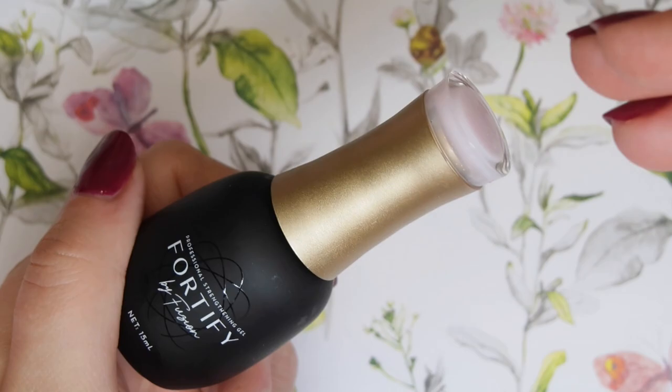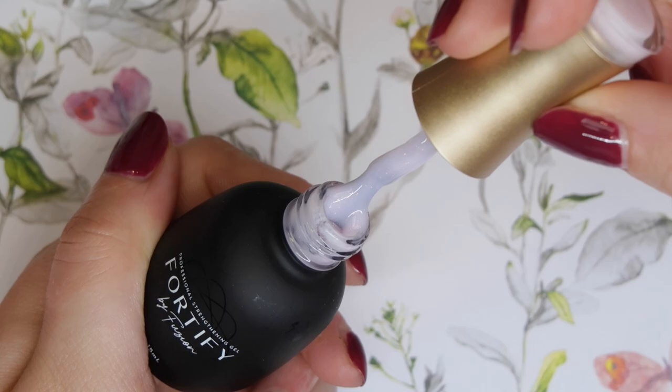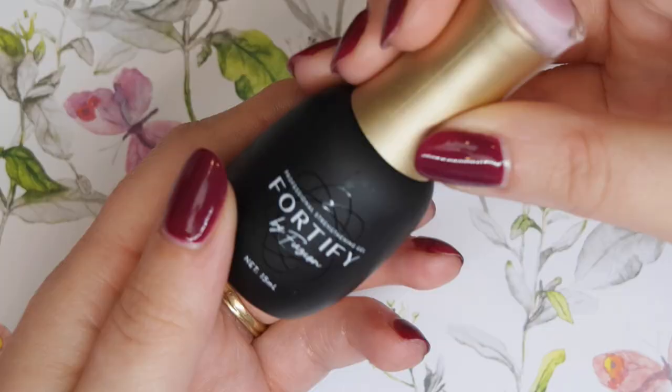So the first one here is called First Look, and this is a really nice light pink, and then it has a really soft iridescent gold sparkle to it. So you would apply this like a builder in a bottle, and then you would shape it a little bit, and then you would top coat it, and you are good to go. It would just make the best gel mani if you wanted something really quick and easy.